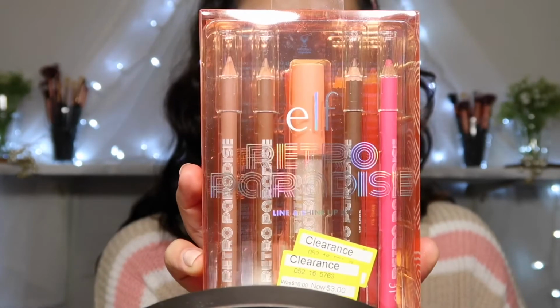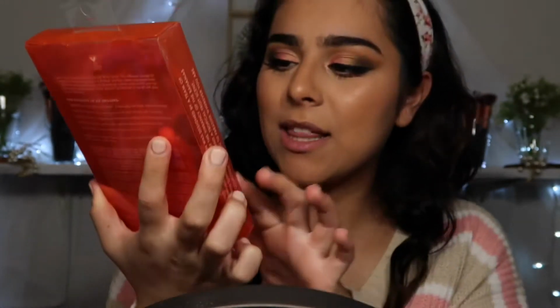All right, now for lips. This is the e.l.f. Retro Paradise, and I'm so excited to try this out today because I feel like these are the two colors that everybody's like, oh, this gives you the perfect nude, and I really want that. So I was really excited to try out all these products today. So once I bought them, I had to make a video.